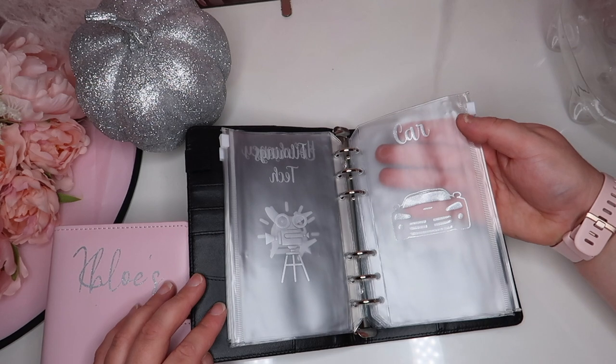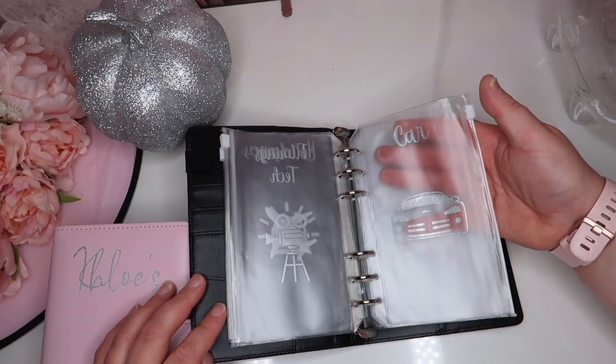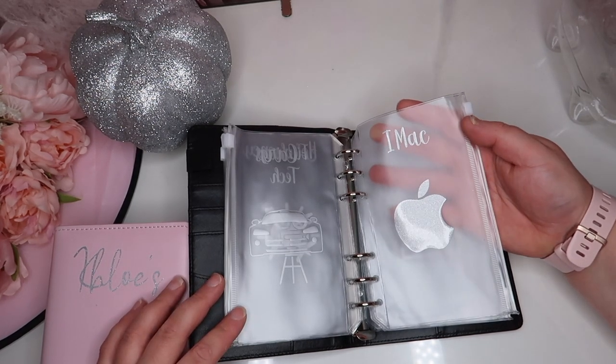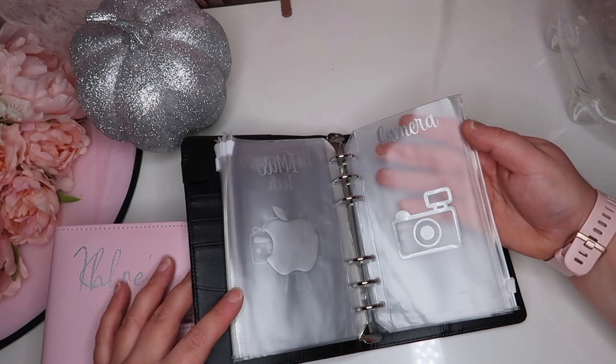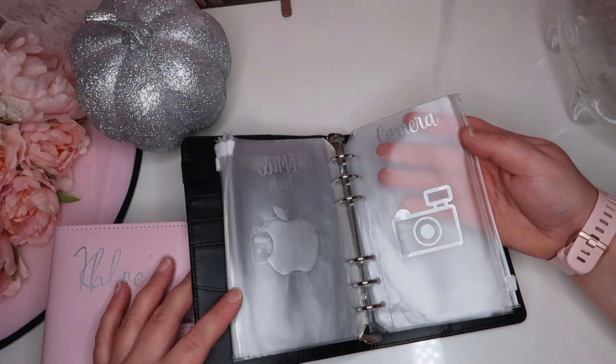Car, this is for just in case I have like a flat tire or in case my car decides to, you know, die again. iMac, obviously I'm working into getting an iMac in here. I want an iMac colour in pink. A camera, I am actually looking at a camera. I kind of want to build this up a lot more quickly now because I know Black Friday is just around the corner, so I actually want to see if we can get that camera.